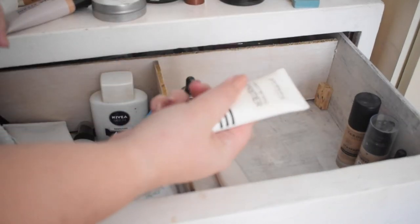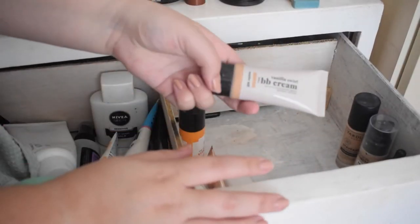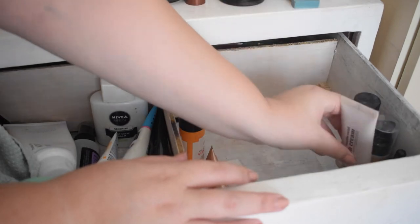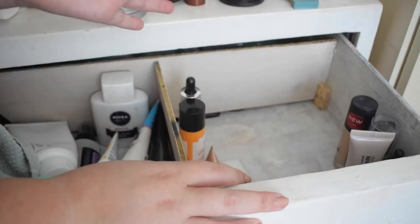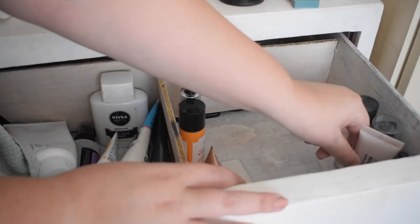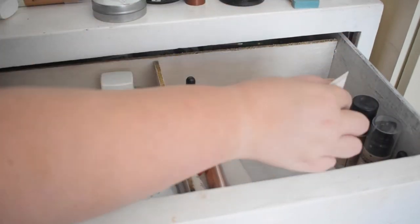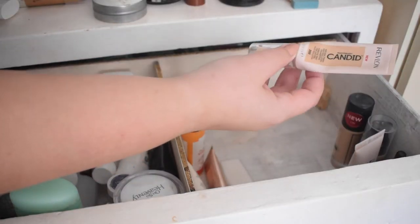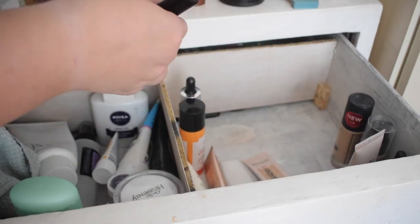Other primers, Mattifying Primer by Pretty by Flawless. Another Body Shop Insta Glow. Oh, I have this BB cream by Scarlet Hill. It does not match me, but it matches no one in my family either because it's basically orange. So I'm just going to keep it because I don't want to throw stuff like that away. This Revlon Candid Foundation has like one pump left in it, but I'm just going to keep it in there for now.